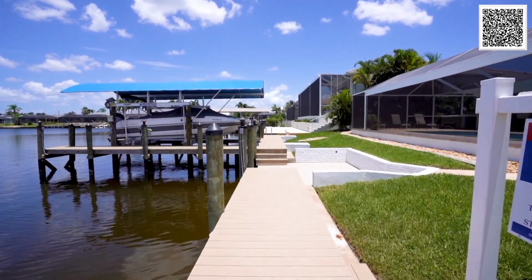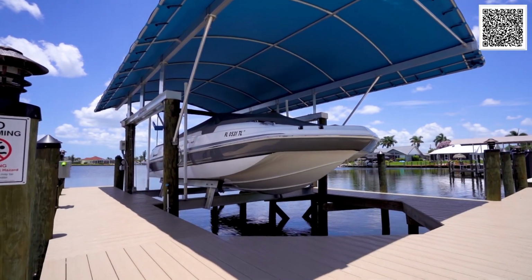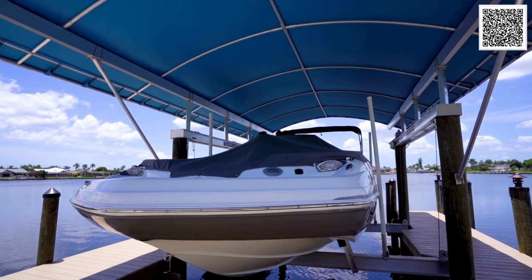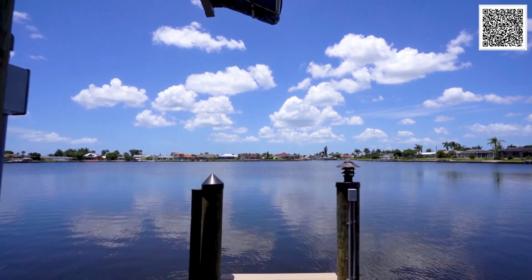This property has been completely updated, including a new AC, new hot tub, a whole house water treatment system, and a new wraparound composite dock with captain's walk and a 10,000-pound boat lift with a canopy to enjoy the outdoor lifestyle Southwest Florida is famous for.